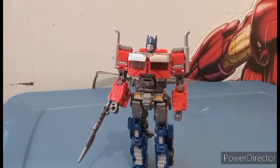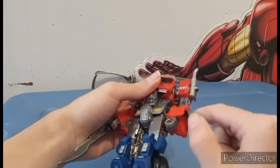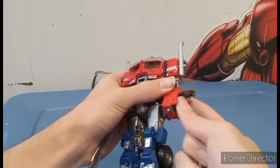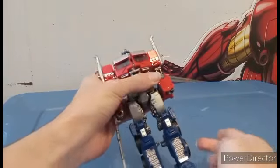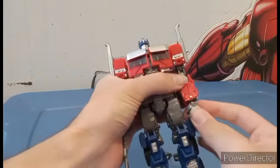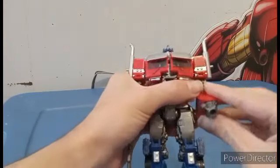But, by the way, I need to point out something while I'm doing this. Put this back in. Just like so. And then there's a little slot here, kind of just peg it in.